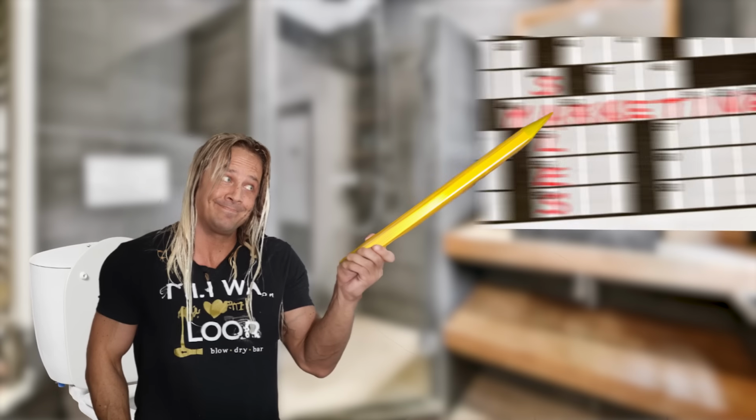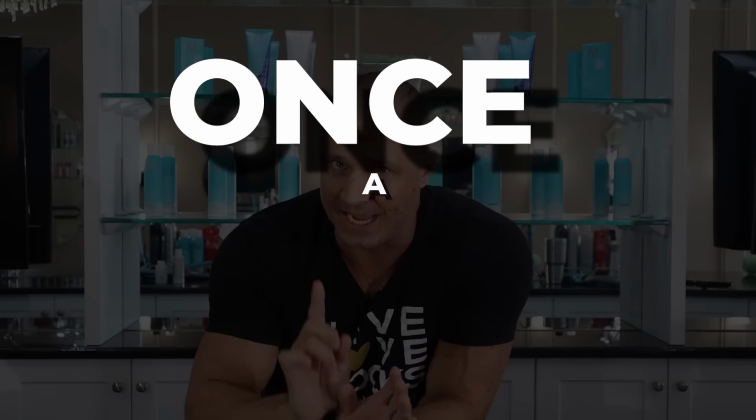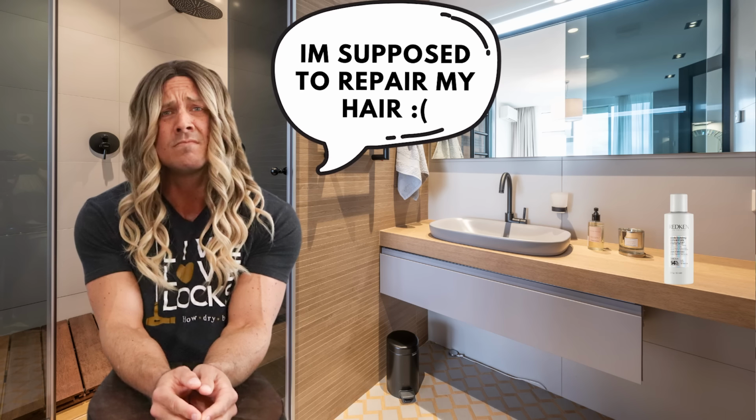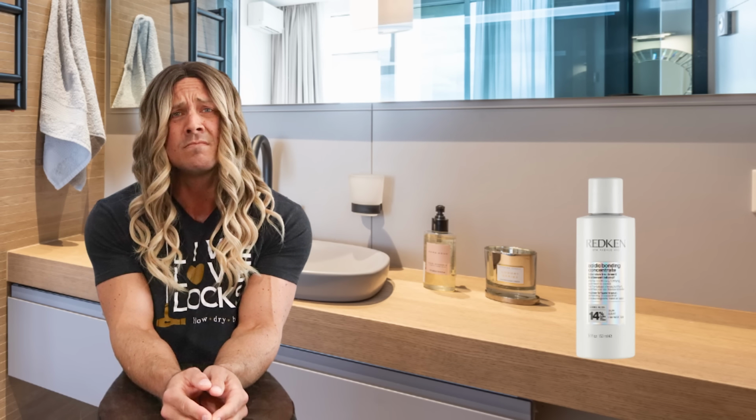You're going to need to give it about 8 minutes and then rinse it out, and then you're good to go. But like I said, you only need to do this once a week. The key is not to turn this into some huge, long ritual where you're sitting around letting stuff soak into your hair. If you do that, you're going to start to resent this, like, I'm supposed to repair my hair today, but I'm tired. And if that happens, you aren't going to do this at all. So keep it short and sweet and stay with it, because you're going to need to do it 8 times to fully repair your hair. This is not an overnight thing.